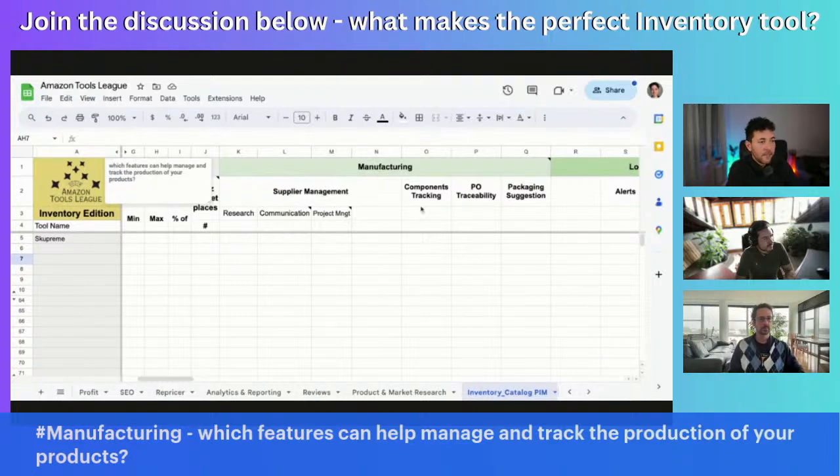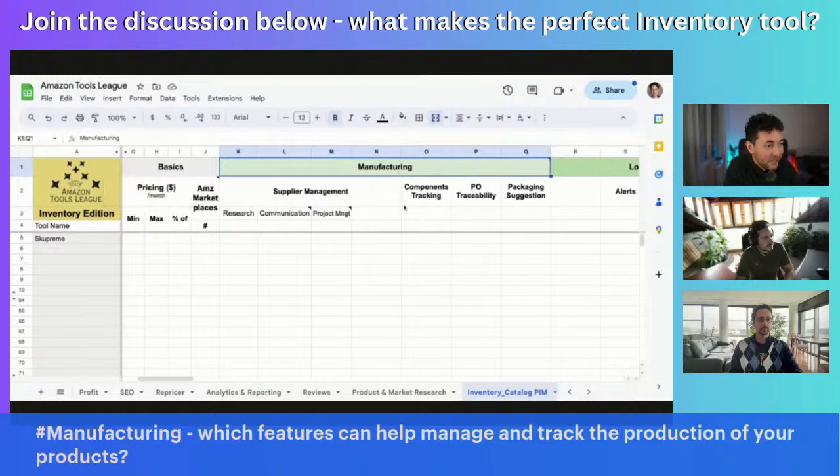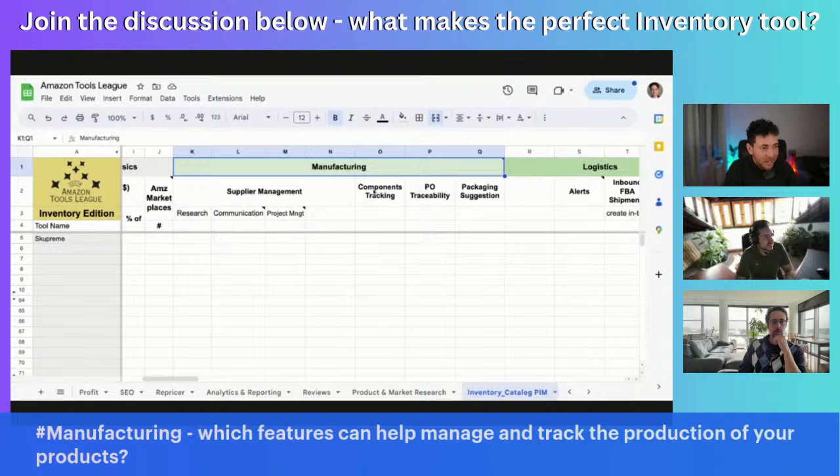Perfect. Yeah, I didn't realize there was so much to talk about manufacturing, but there is. There's more. Okay. Next discussion. Is there anything major we left out, you feel like, in terms of features in the manufacturing area?